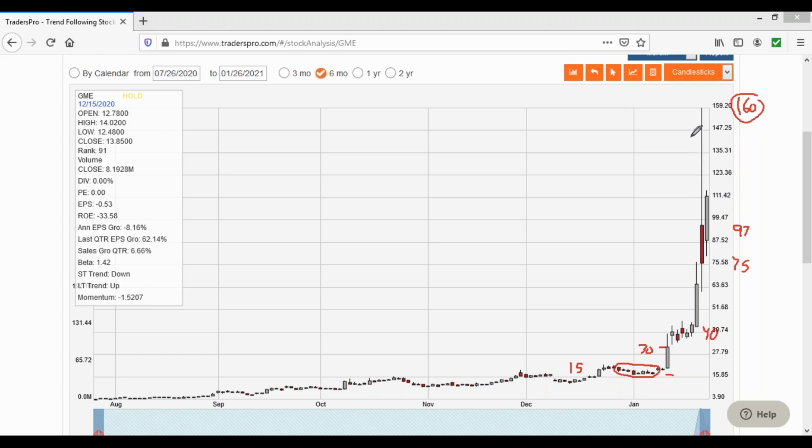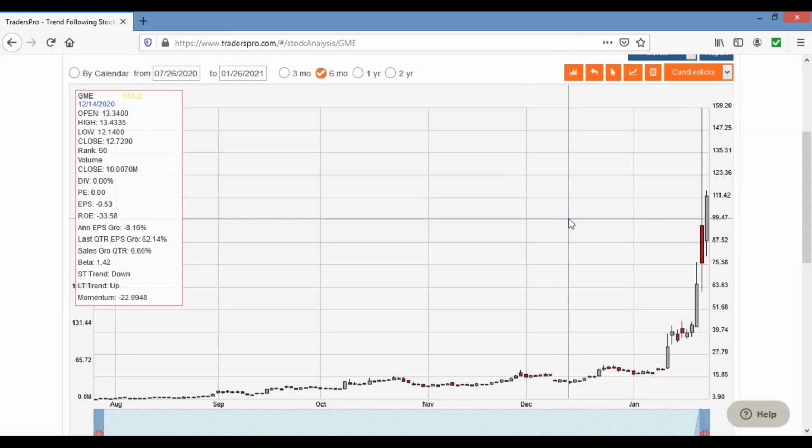Well, that's what happened here. There wasn't enough buying pressure to keep it at 160, and so it came down very quick, all the way down to here, because there were a bunch of short sellers who were out, and there were not enough new buyers coming in to keep it going higher, and it came back down. But like I said, that's what's going on, and it's not just GameStop. It's happening with a lot of these stocks that are heavily shorted right now.